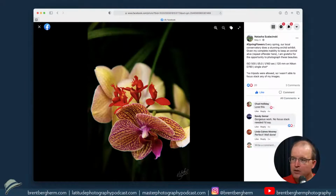All right, we are coming to the home stretch. We are on image 21 of 26. And let's see, Natasha: every spring, our local conservatory does a stunning orchid exhibit. Given my complete inability to keep an orchid alive, repeat offender here, I love it, I'm grateful for the opportunity to photograph these beauties. And then she tells us ISO 500, f5.0, 1/60th of a second, 120 millimeter on Nikon D780, single shot. No tripods were allowed, so I wasn't able to focus stack any of my images.